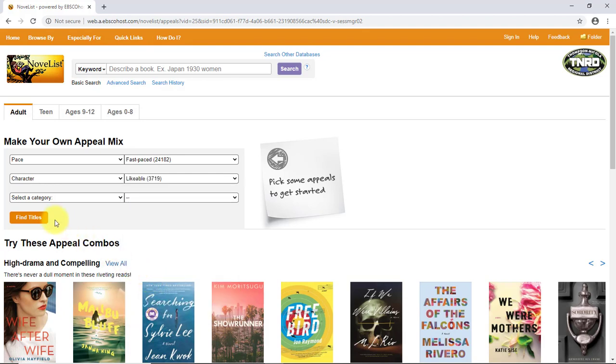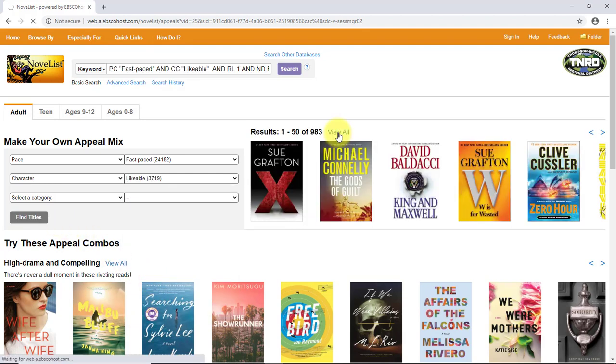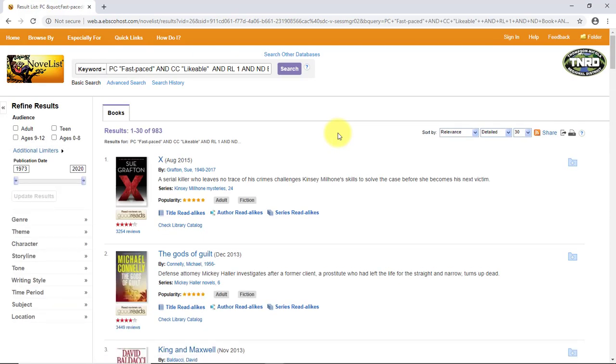Now click Find Titles. In this case, my search gives me over 900 results. You can narrow this using more appeals or details in the left column. I'm going to choose under character a strong female character. This limits my results to 90 titles.